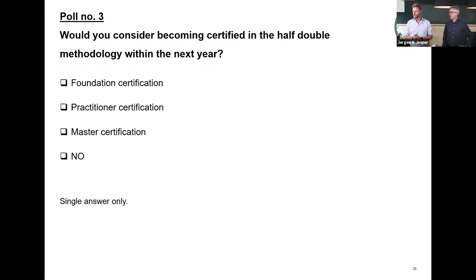For the ones who already have Half Double training, can we apply to the test directly? We would not really recommend that, because we haven't really got hold of what training has been delivered so far. Meaning that this is freeware and nobody owns it, so it's accessible to everyone. So a person who has not been accredited or certified as a Half Double trainer has so far been able to deliver the training, meaning that we have no idea about what the quality is.